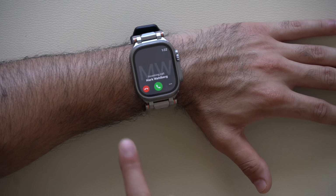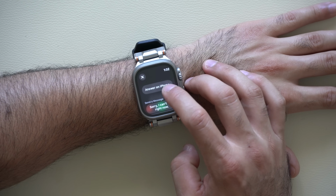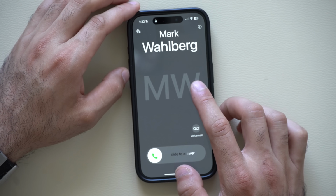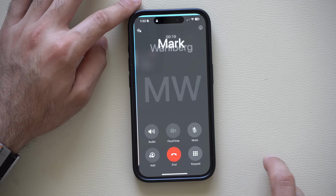And then lastly, a commonly asked question that I get a lot is what happens when you receive a phone call but you don't have time to answer it on your wrist, you prefer answering on your phone? Well, if you tap these little dots over here, you can always send that call to the iPhone. And if you look back on your iPhone, the call has been picked up. It's just that they're left on hold. This way, they don't have to redial you and call back. They're just left on hold, and then once you're ready, you can slide to answer.